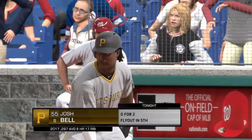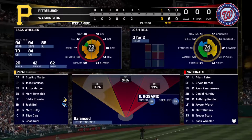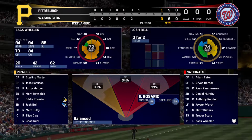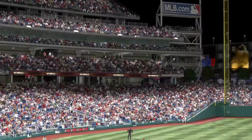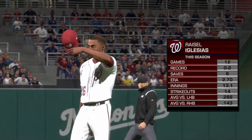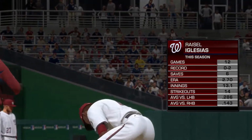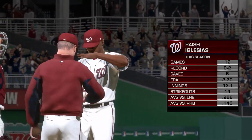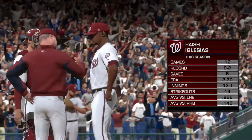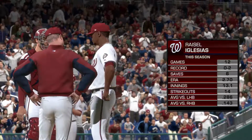Ready once again, Josh Bell. He comes in 0 for 2 thus far. Raisel Iglesias comes on to pitch from the bullpen now in an unexpected move. He's their closer, so it's a surprise to see him here in the 7th. This change defensively for the Nationals. Now playing second base, number 10, Jordy Mercer.